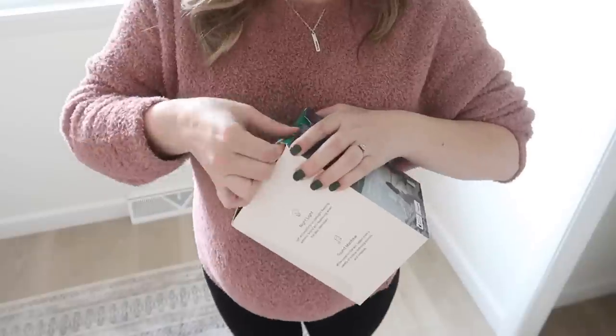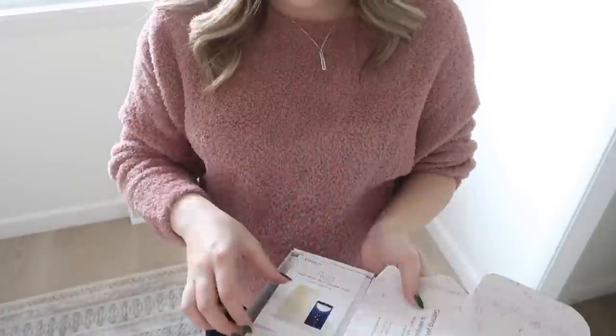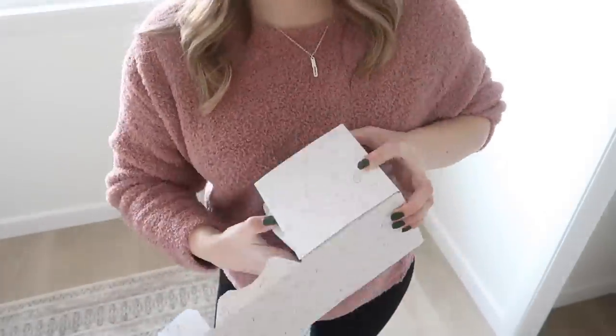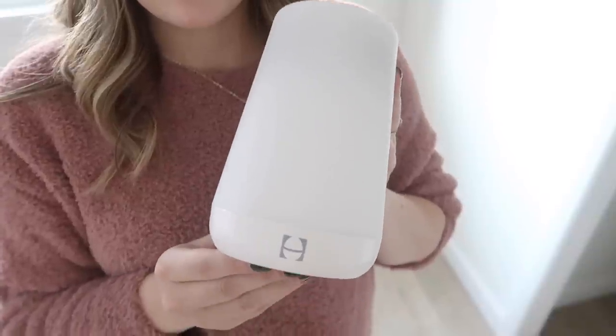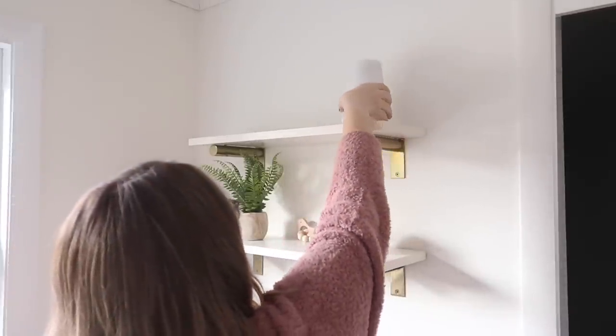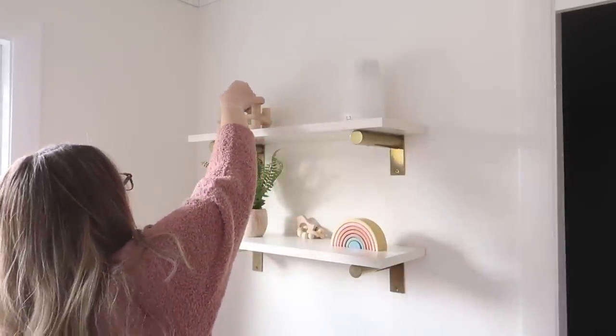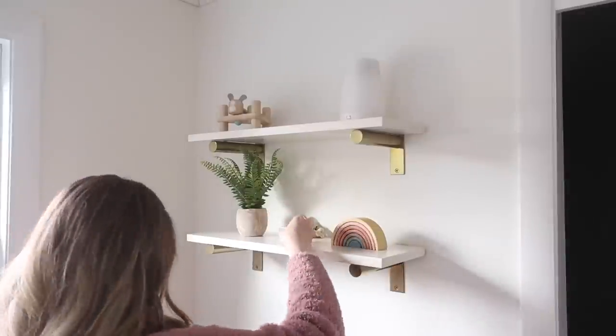I also got us a new Hatch sound machine. This is a must-have baby product for us. Our 4-year-old still uses his every night and I knew we definitely needed one for baby number 2. The faux plant came from Target, the rattle slash teether I believe came from Amazon, and the other toys that I displayed on the shelf both came from Pottery Barn Kids.